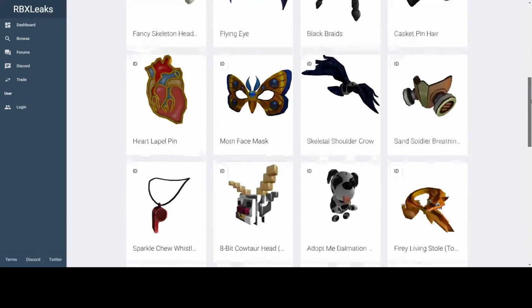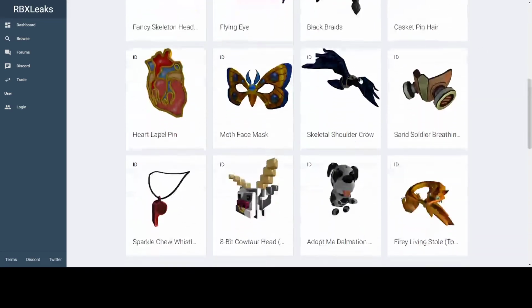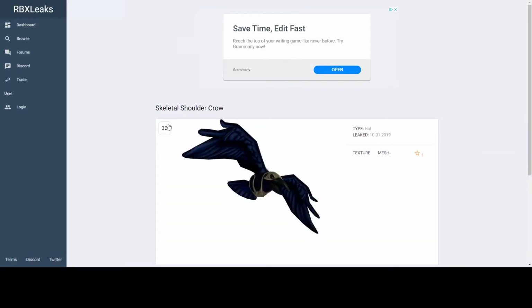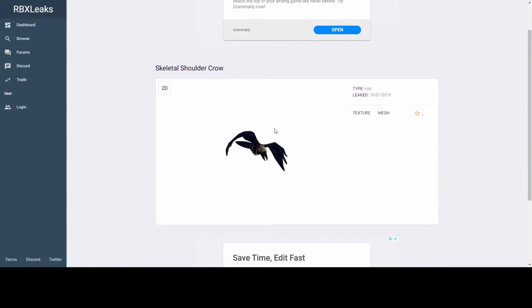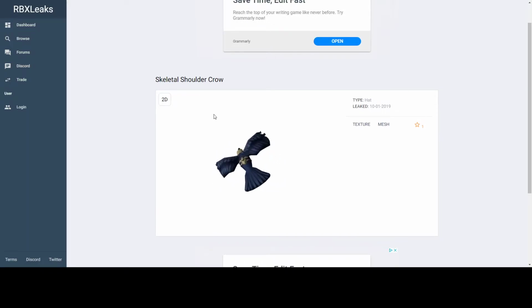But yeah, so first off, the first one that actually has an idea ready is Raven Shoulder Crow. This is the first one. This is going to be the cheapest one. It's supposed to come out today, but I don't know what time they plan for this. But it looks really good, honestly, for a little shoulder pet. It doesn't look that bad.